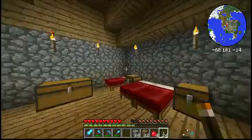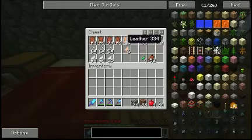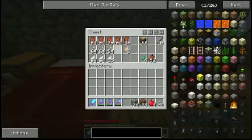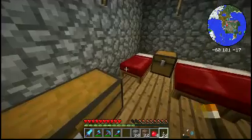What did the people do living here? They slept, they could sit down, chill out, and they had work to do. They did the clothes, and in Minecraft you use leather to make clothes. They had some string and some feathers for padding to make it nice and warm in the winter.